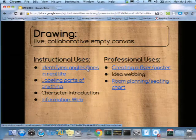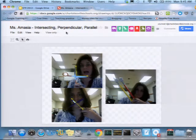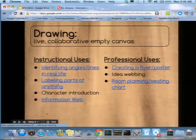Here are some instructional uses of drawing, which basically is a blank canvas, and you can add text and pictures. This was a lesson that I did with the 4th grade class. They had to take objects and take a picture of them using the webcam on the computer, and then use the draw tools. You can't see it because it's view only, but they used the arrows to draw perpendicular lines and parallel lines in their own reality. So it really puts themselves in the lesson, so it really engages them in that sense. Please mind the pictures, my goodness.